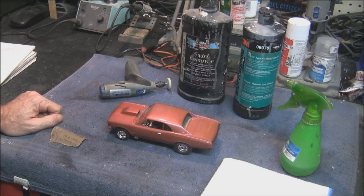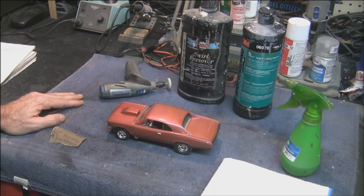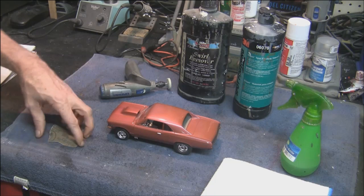But with this method here, or some other methods that are out there that you can go look on YouTube and find out about, it's fairly simple to go back and repair those, basically polish them out and make them disappear. So let's get things going here.